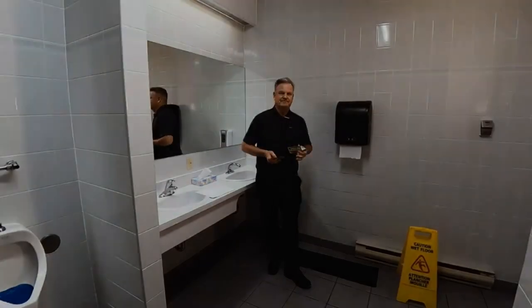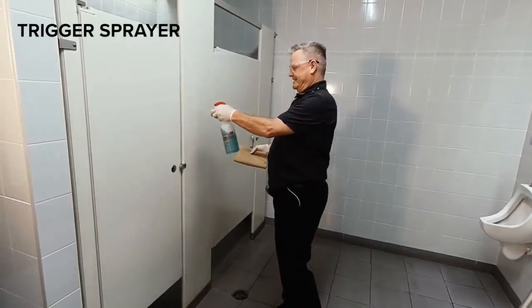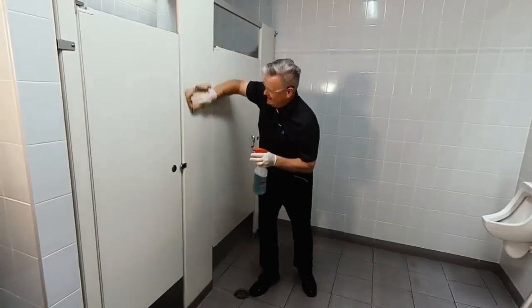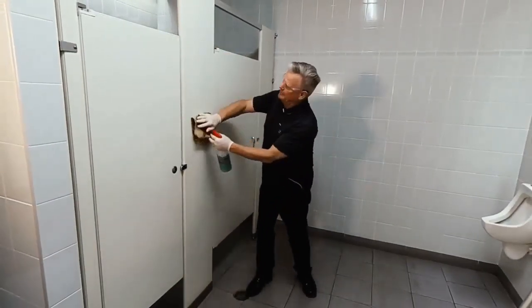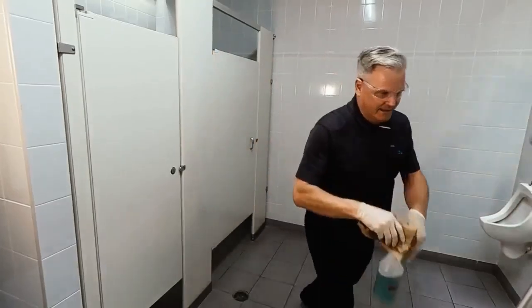So let's get started. Some of the most popular ways that people still clean today is they take a trigger sprayer and paper towel, and they spend a lot of time cleaning, bending, using this paper towel, which is a real old way. I guess it works, but you can see the amount of time that takes.